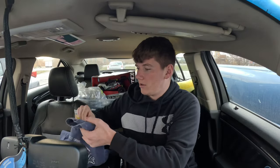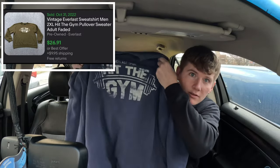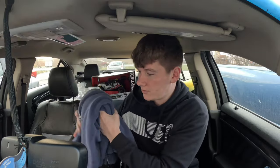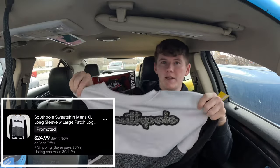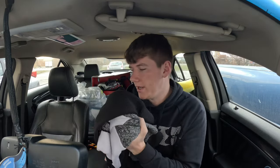I got a bunch of clothes. So the first piece is this Everlast Sport. And I've done really well with Everlast, believe it or not. I just sold like two pieces pretty recently. I just sold a South Pole thing, so I went ahead and picked this up. Pretty nice South Pole hoodie, crew neck.